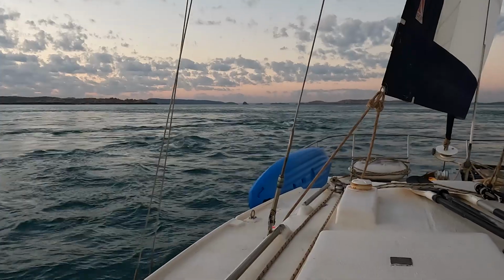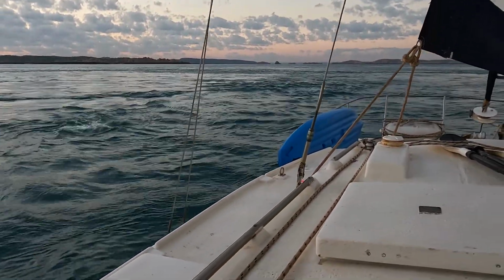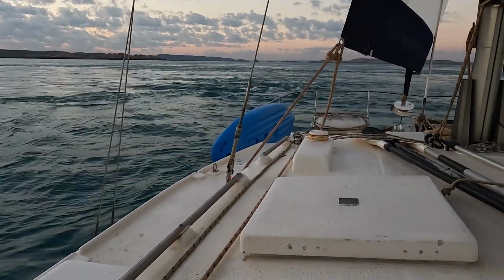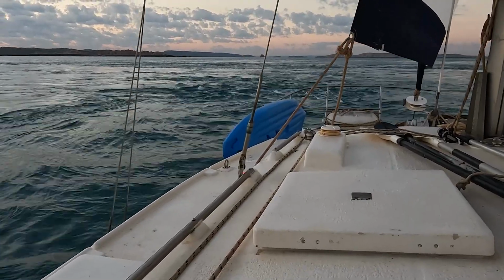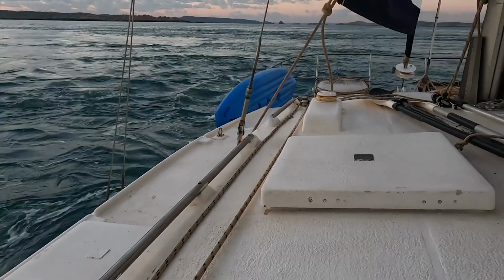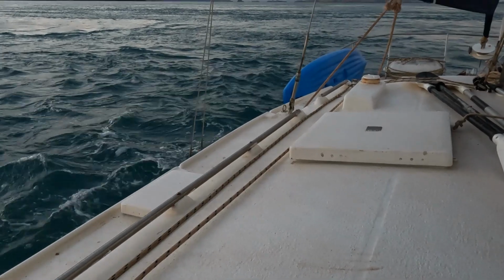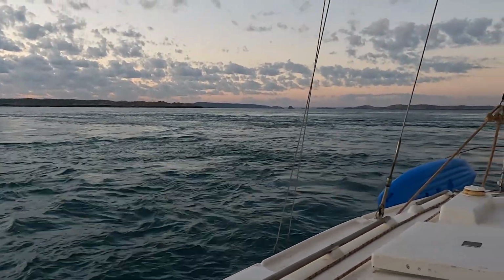Check out how much current there is. Look at this, there's like a whirlpool. We're going into a whirlpool. There's that much current. That's crazy. Oh, it'll suck the front of the boat around. Oh, now we're going sideways. Whoa, what the heck? Oh my goodness. That's crazy.